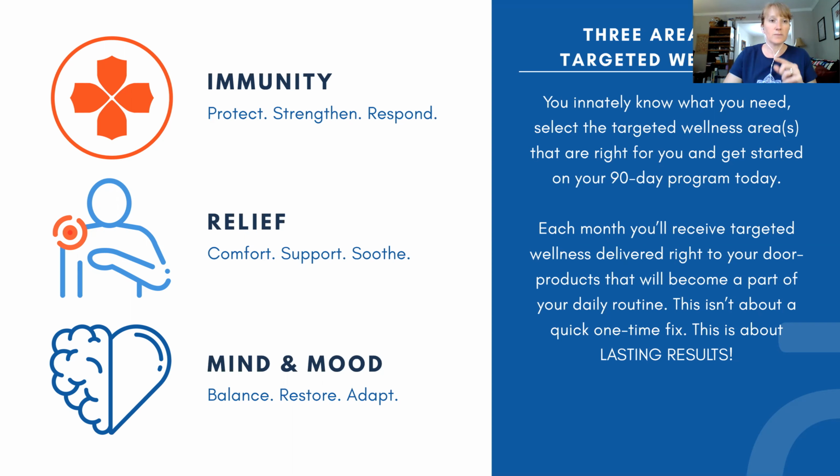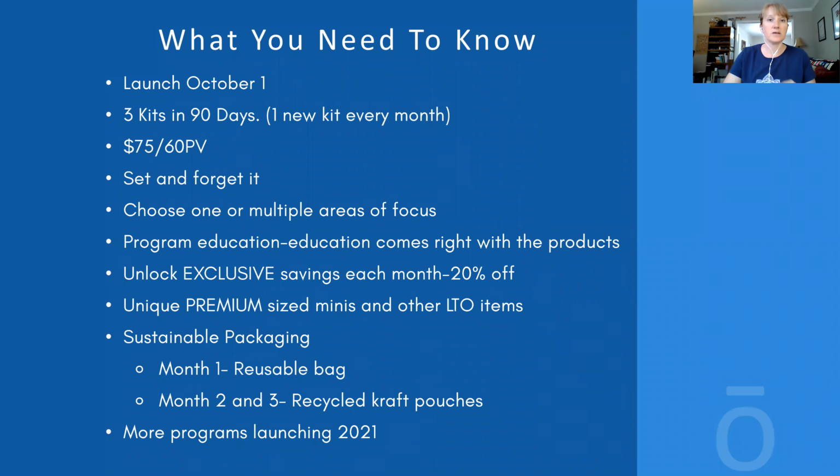So let's go over some important things that you need to know about this particular wellness program. So these launch, they start October 1st. So October 1st will be the first time that you'll be able to add these to your LRP templates, your loyalty rewards orders. Once you save it into your template, then you'll start with kit number 1. It will automatically change to kit number 2 once the order has been processed, okay?